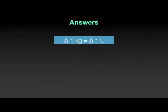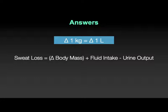If you're there or above 1.02, you're dehydrated, need to drink something. From weighing pre and post, and from weighing the bottles at the start and then after they've drunk whatever they're going to drink, we get sweat rate. And it's all based on the assumption that if we measure 1 kilogram change, that means a 1 liter change in fluid. So if you start at 86 kilograms, you end at 85, you lost 1 liter of fluid if you didn't drink anything.